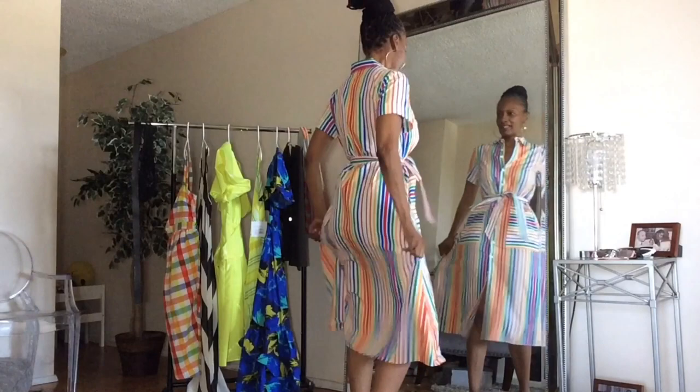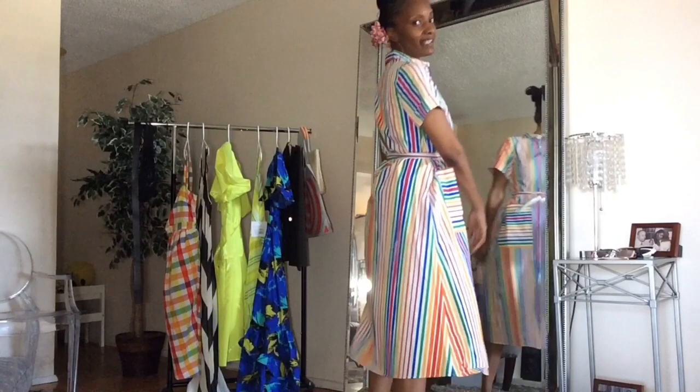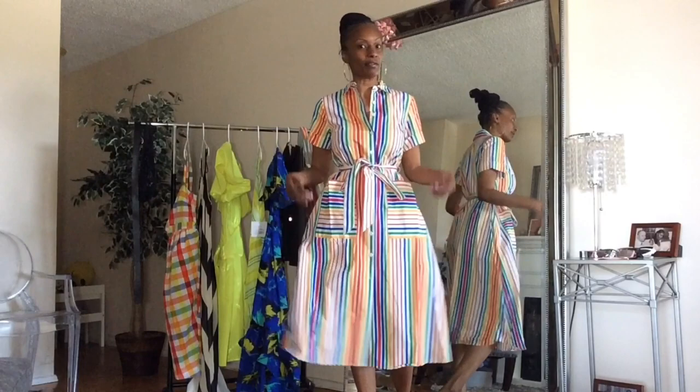I think that the fit of this for me, it just does nothing for me. It does absolutely nothing for me. If I go ahead and tie the belt, which is also in that same vertical stripe, I mean, it's okay. I picked this up in a size 4. Usually I'm a size 6. You would see that it does fit. I would even venture to say it might be a little big for my taste.